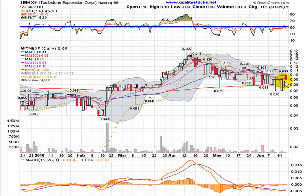What I like is the fact that it looks like it's ironing out a rounded bottom. See that? See how it's got a rounded look to it? That's what you like to see. Now you want to see it continue to climb over the next few weeks. The lower, shorter term moving averages are all bunched up, which is what you really want to see also. Holding over this 200-day moving average, very bullish. Now we want to see it get back over the 50-day, which is at 11 cents. See it closed at 9. We want to see this push back over that 50-day moving average.